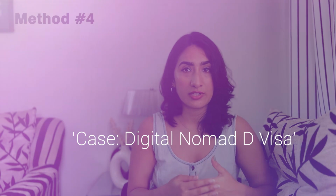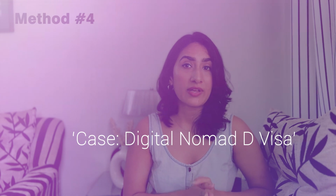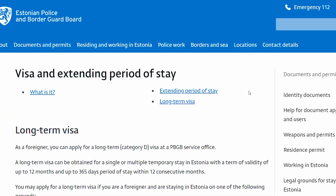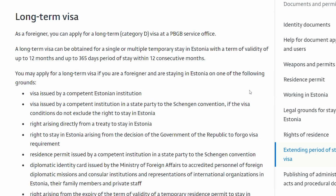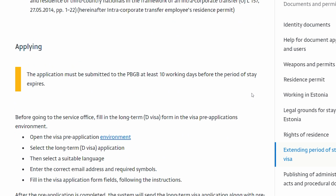The fourth method is something that I personally experienced and got success from, and it is very specific to the country and to your condition, so you can check out if this applies to you. In my case, I went on a short-term visa to Estonia, and that was a digital nomad visa, and once I reached in Estonia, I was able to get a new visa for 1 whole year with multiple entries. In my case, I went to the VFS center in India instead of the embassy because I was needing a short-term visa. And then once I reached in Estonia, I applied for the long-term visa at their police office.